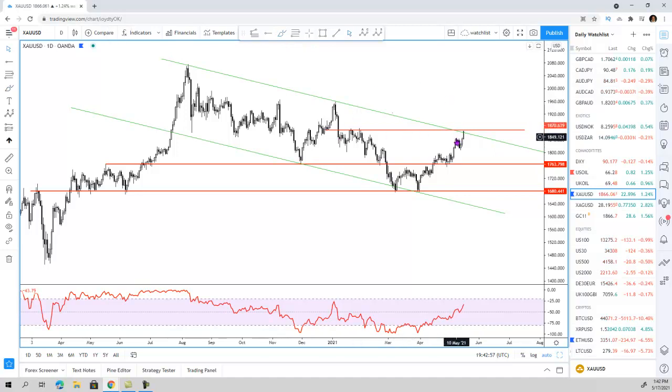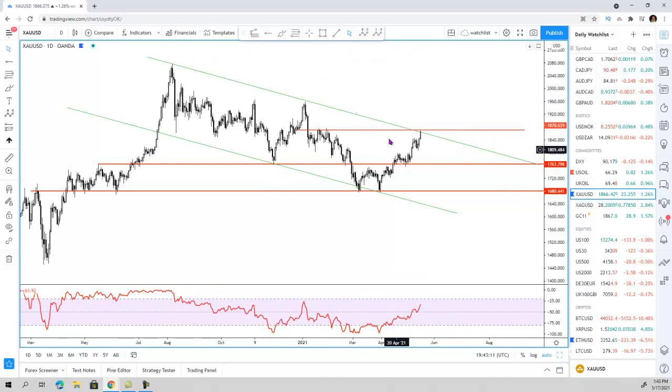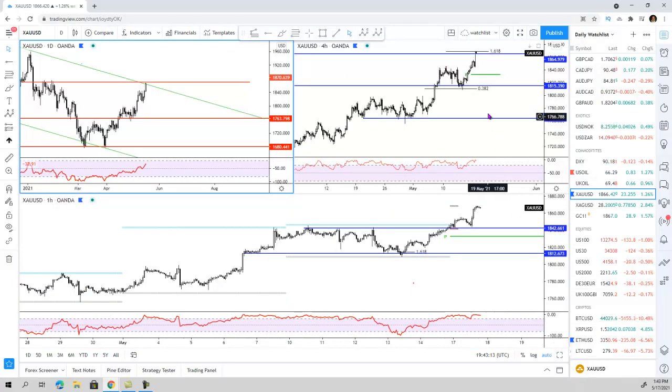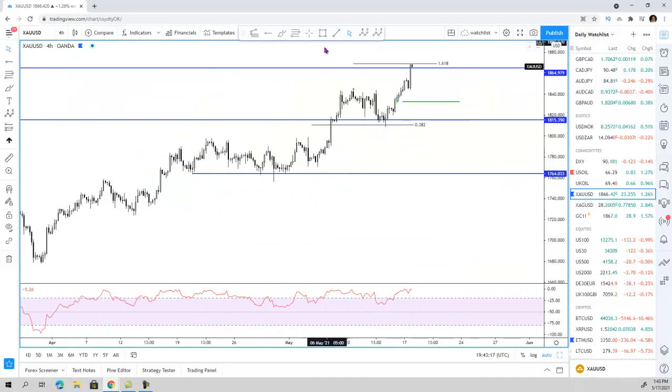Now that big level, the 1864, and we are retesting, or we have pierced through that flag, the green flag that we were talking about. So what's going to happen, we don't know. But that's the daily. Now on the 4-hour chart, we kind of already, hold on.